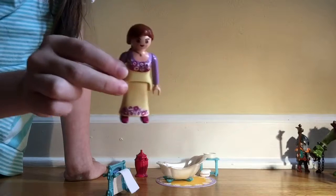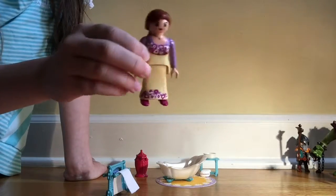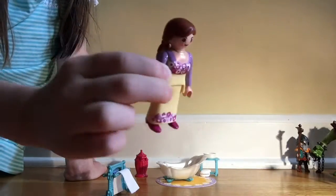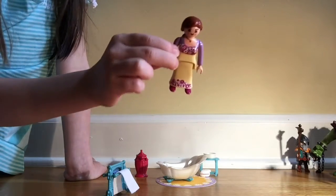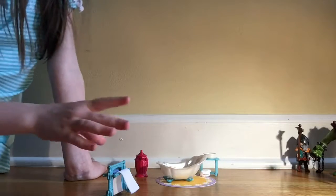I think her name should be Mary. Mary the little lady in waiting. I think her name should be Elizabeth. Okay, you can call her Elizabeth, I'll call her Mary. Elizabeth Mary, or Mary Elizabeth. I think Elizabeth Mary is better. Me too. She has little flower designs on her and a little necklace. That's what Elizabeth Mary has.